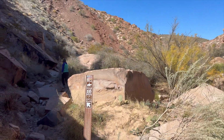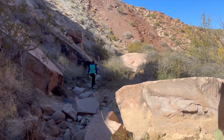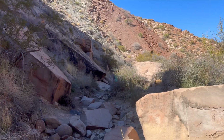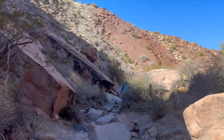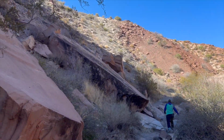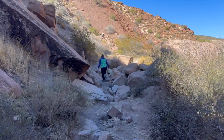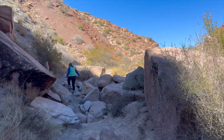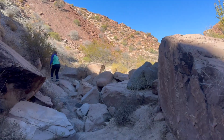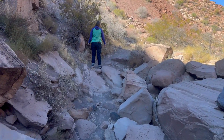So this is part of the Babylon Trail. Corinne's a little ahead of me here, going over some of the bigger rocks. I think the trailhead is where the former town of Babylon was. And that town existed when this area was predominantly a mining area. Sorry for the jerky camera motion as I walk across these big rocks, trying not to fall on my face.